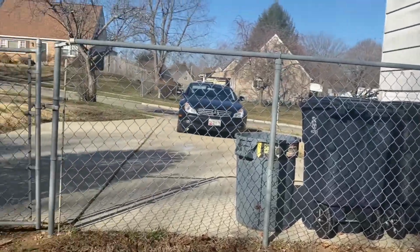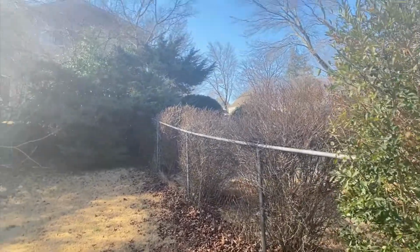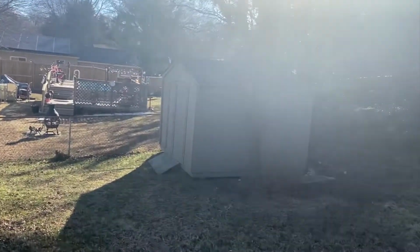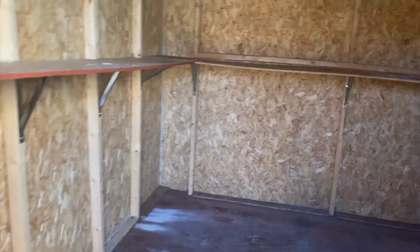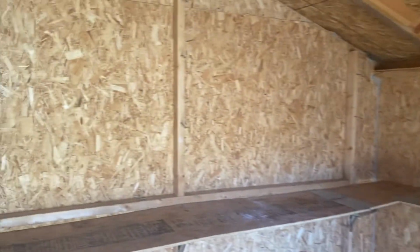You want to make sure your fences are in good condition. My inspector really didn't come outside, but on the actual checklist, it did say they will check the fences and they will check the sheds. If you have a shed, it's a good idea to make sure it's empty, make sure it's clean, make sure it's broom swept. Again, you don't know what type of inspector you're going to get. You might get one that woke up on the wrong side of the bed and takes all of his frustration out on you. So make sure you put yourself in the best position to pass this inspection.